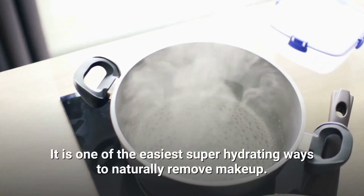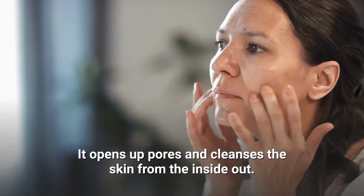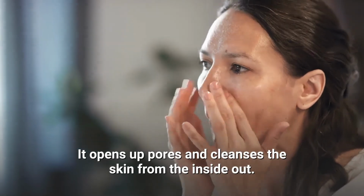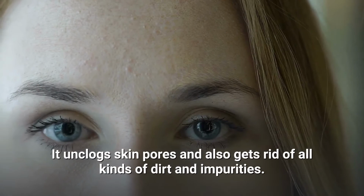Number 4. Steam. It is one of the easiest super hydrating ways to naturally remove makeup. It opens up pores and cleanses the skin from the inside out. It unclogs skin pores and also gets rid of all kinds of dirt and impurities.